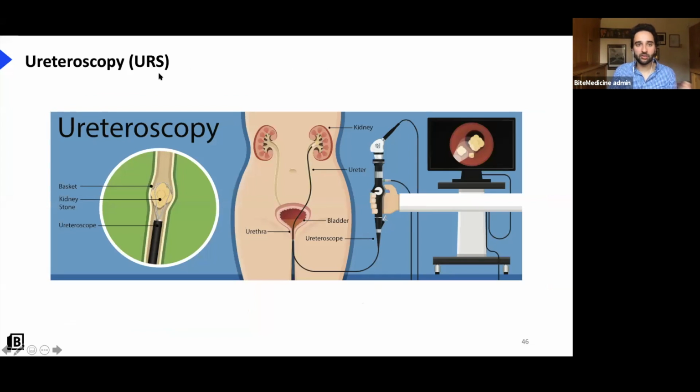Ureteroscopy, also known as URS, which we're going to touch on in the next few slides. Essentially, you pass this device here, which is known as a ureteroscope, into the urethra, into the bladder, and into the ureter to either retrieve the stone, as you can see here, or kind of break it up with actual lithotripsy, which is attached to the ureteroscope. So a couple of options there. So that's what I mean when I'm talking about ureteroscopy. And that's done under general anesthetic.